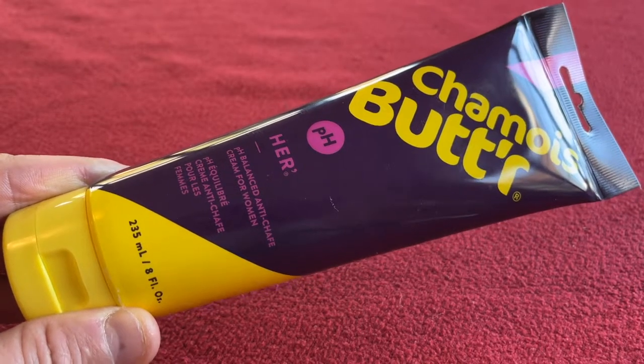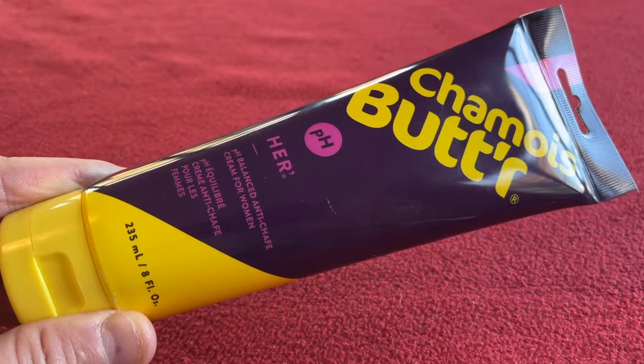Today we're just going to be having a look at this anti-chafe cream for cycling.